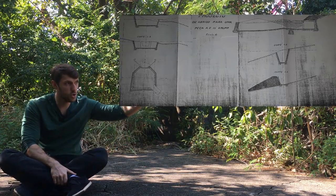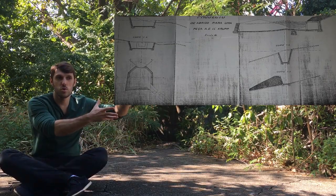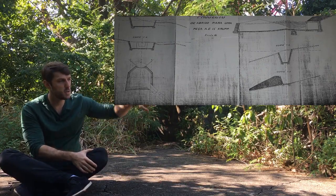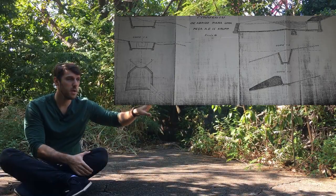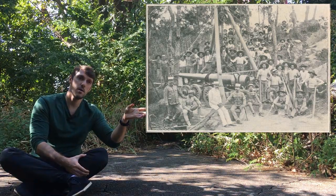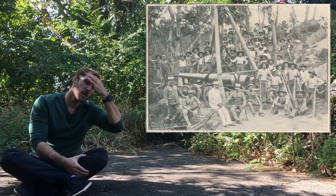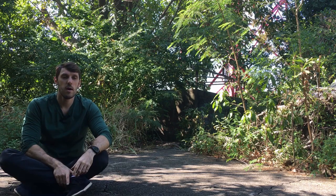For example, this is the drawing of the Krupp gun emplacement that was built for it. These are the drawings for that gun emplacement. And this is a very interesting picture of the artillery soldiers carrying the gun to its mountings, to its gun emplacement, going up here on the Guia Hill.